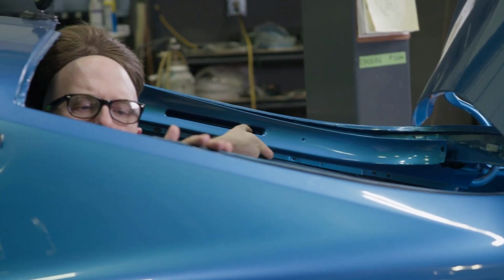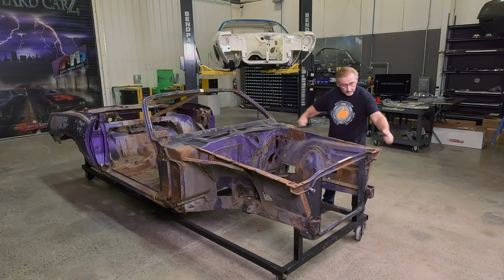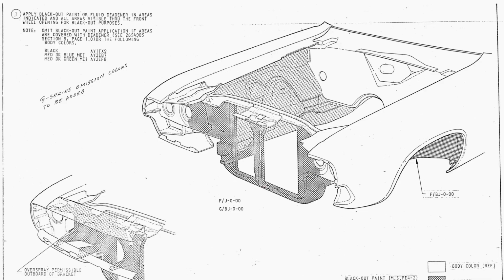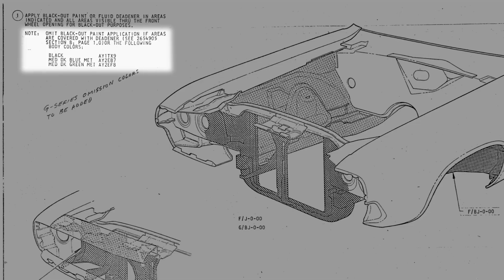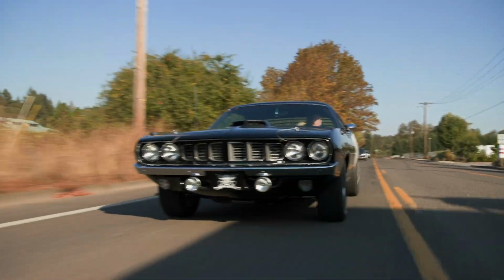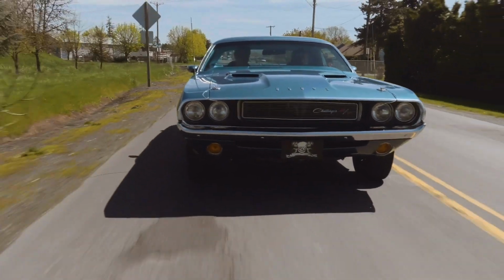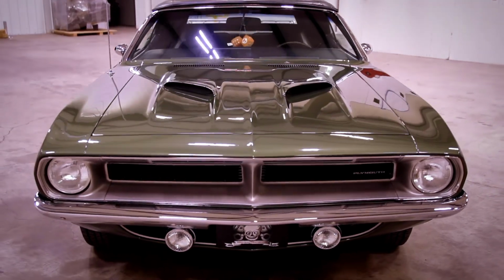Oh, by the way, there are 3 colors that Chrysler had in 1970 that did not require blackout here or here: F8 green, B7 blue, and black. Because those colors were dark enough, they didn't figure it was worth blacking out. On a black car, certainly not, but on the dark blue and the dark green, they thought they were dark enough that they didn't need to black out those cowl panels.